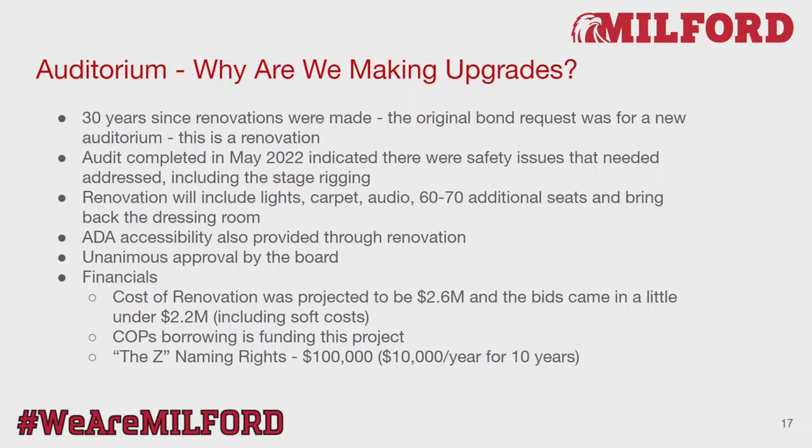Great. Thank you, Jeff. We are about 2/3 of the way through the auditorium renovation at the high school. That auditorium renovation was prompted because after about 33, 34 years, the auditorium has received very little in terms of renovations or updating. The original bond request, back in, I believe, 2019, was for a new auditorium that sat over 1,000 people. So the decision was made to renovate the current space and make it work as best we can into the long future.